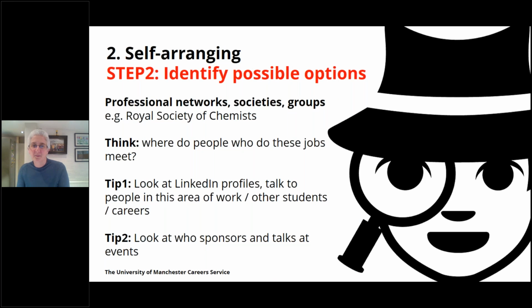So you'll have seen this slide before. It's very similar to the last one. Tip 2 has changed, but it goes back to the same process as if you were looking for a specific opportunity, advertised opportunities. It's about looking for those places where people who do the type of job you're interested in gather, whether they gather virtually or physically, and understanding where they are, perhaps looking for professional societies, professional networks.